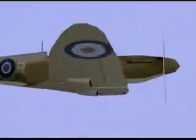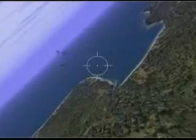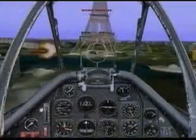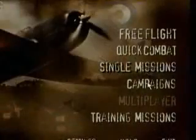From Spitfires, to Messerschmitts, to the Mustang. All with detailed, historically accurate cockpits. Navigate sorties in real time over the coastline. Sign up for true-to-life combat missions over London, Berlin, and Paris, realistically recreated to look like they did during World War II. Choose from quick combat, free flight, single mission, or full campaign.